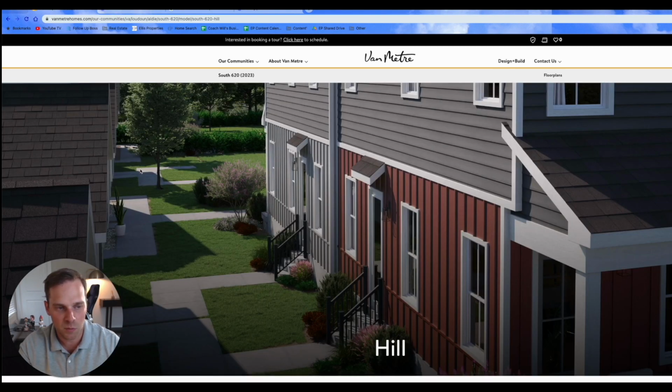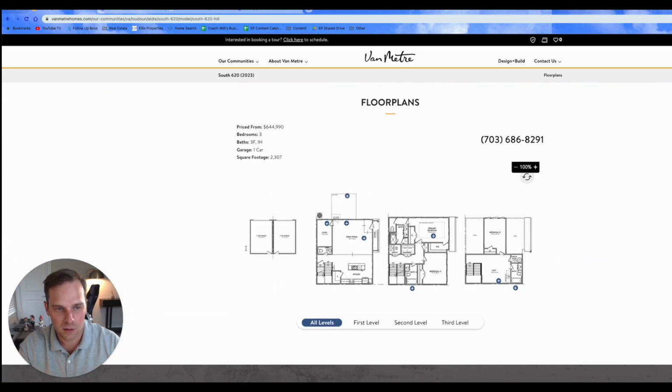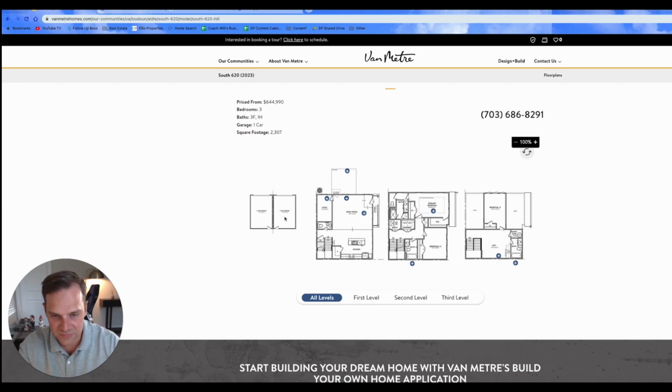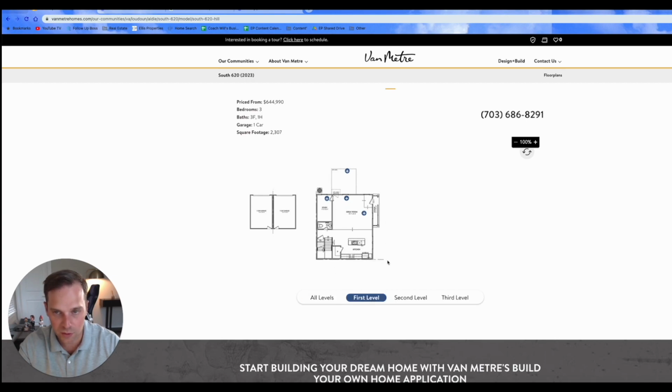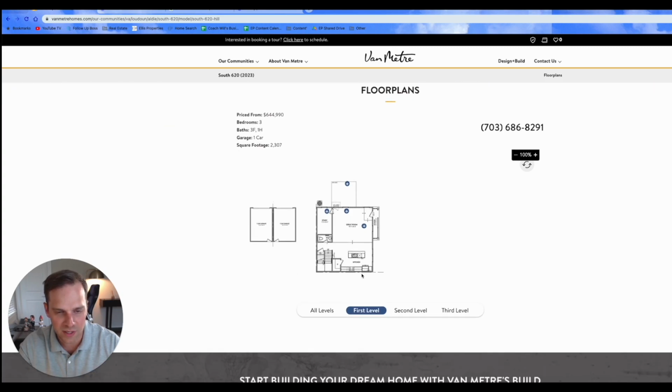Again, all these come with a detached garage that you'll see here. And what makes this one really cool on the Hill is that when you walk in, it's like your main level, so you're not going to have to walk up any stairs like that single family one where your main level actually starts on the second one. So you walk in, there's your kitchen, great room, study. You can put on the back porch if you want to, your patio.